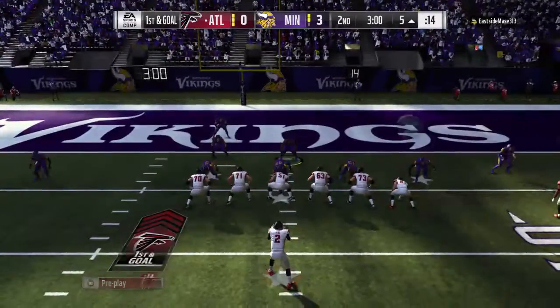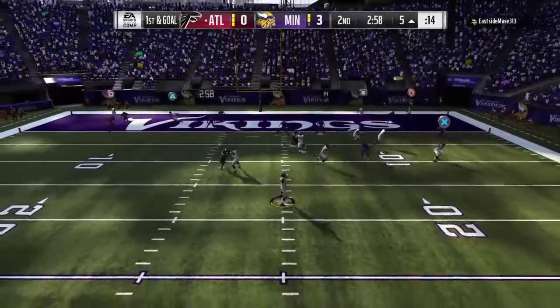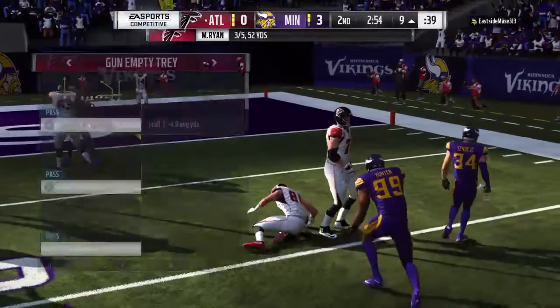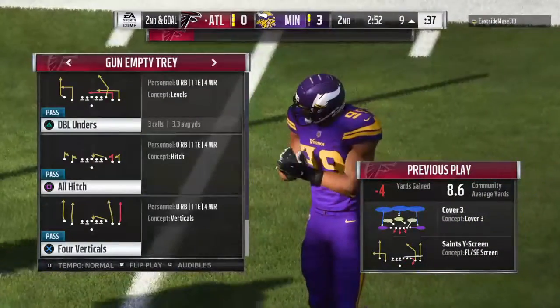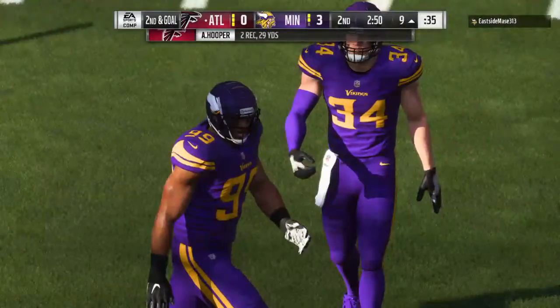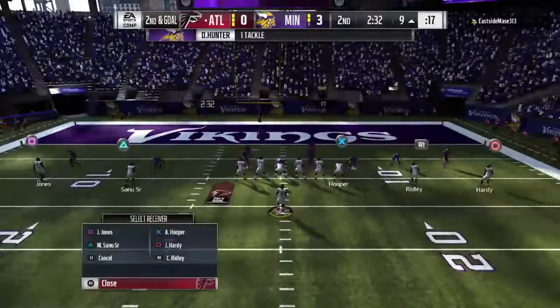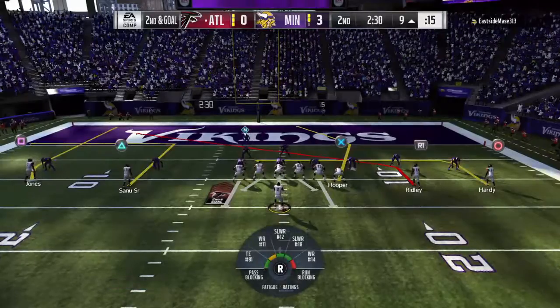And when those two get in sync, it just scares the heck out of defenses because he can hit Julio Jones in a short zone, and he can take it the whole way. And they'll be driven back here, losing yardage to the 9. That'll be a loss of 4 yards on the play. And that'll bring up a 2nd and goal.